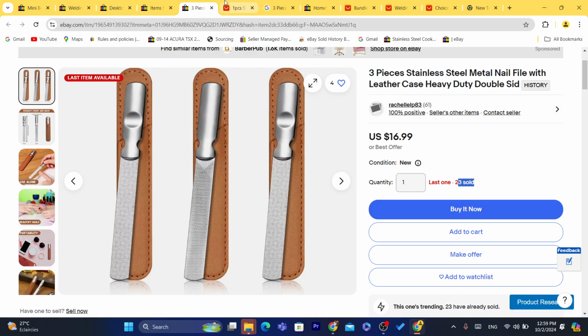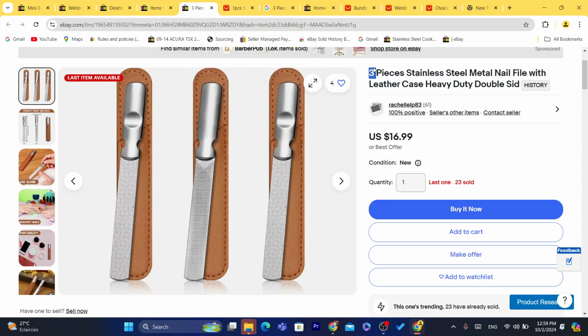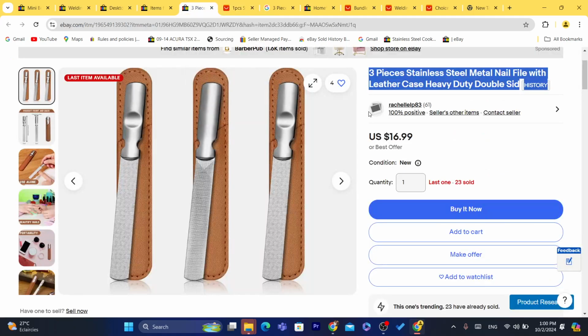Now, what you need to do, guys, is copy the title of the eBay seller, paste it, and then start selling. Copy the title of the eBay seller because it's proven to work. People are searching for this title on eBay. Of course, this item also has 22 sold items on AliExpress, but people that search on AliExpress are different from people that search on eBay.